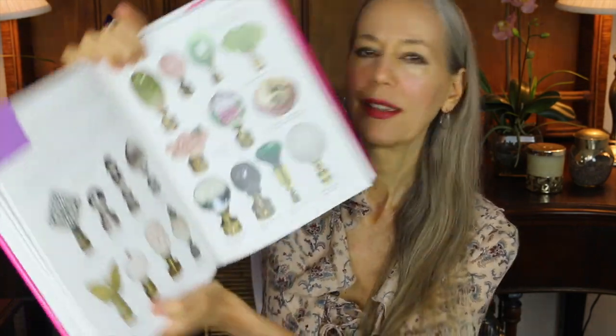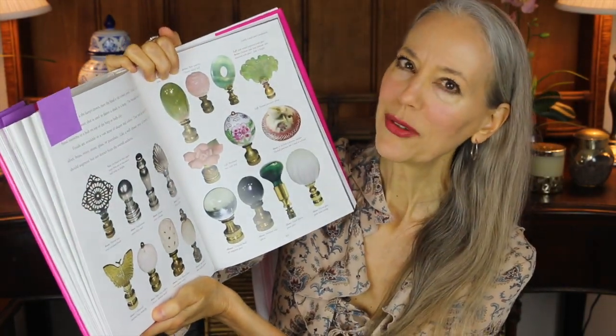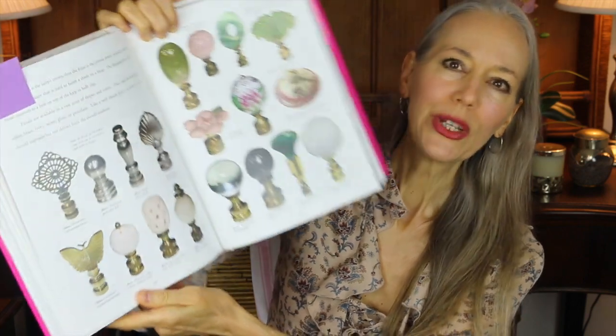I just love all her personal notes. She tells you about the things that she's collected. And I'll show you one more. I thought this was fascinating. A whole section on finials for the tops of lamps. And she collects them and she puts them on her lamp. So why not do that? That's such a great idea to replace the plain ones that come with lamps and put one that's interesting and pretty.